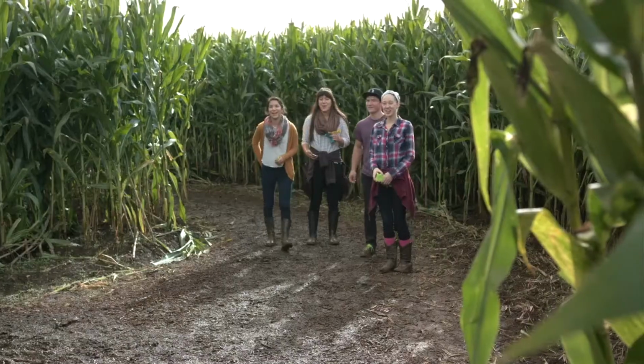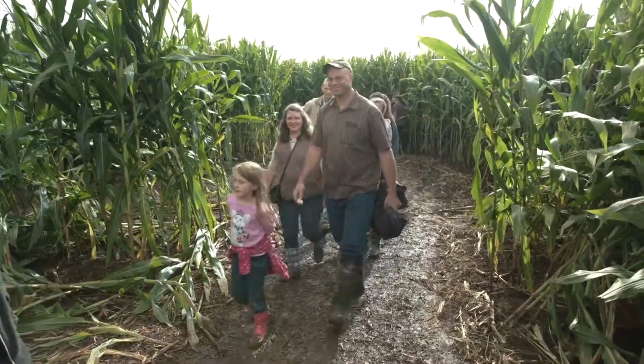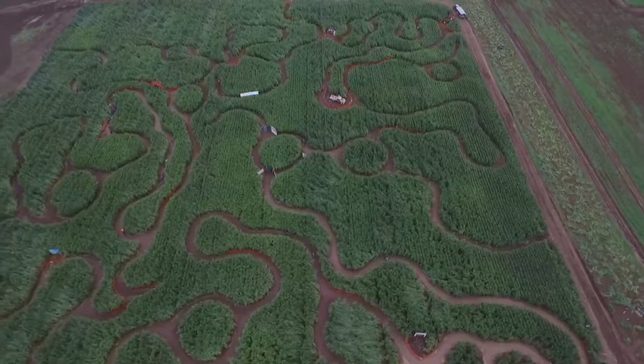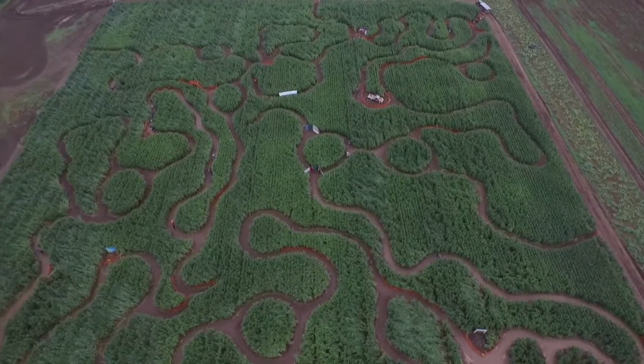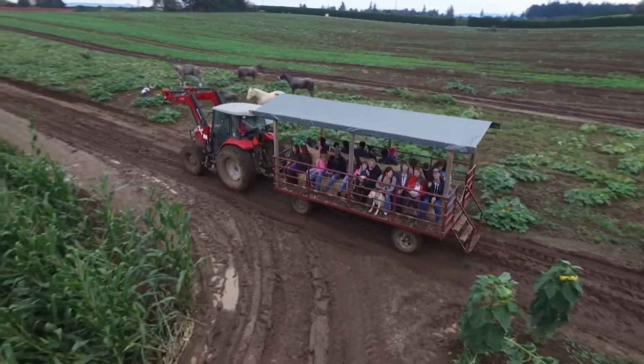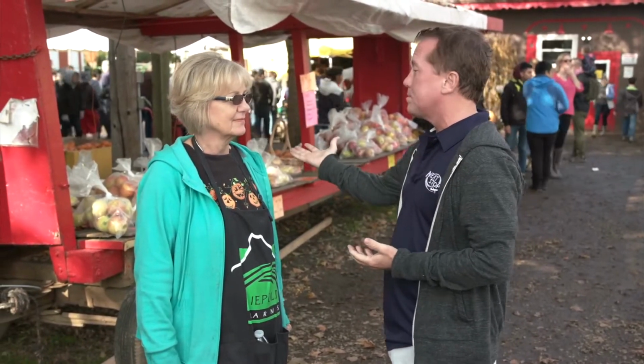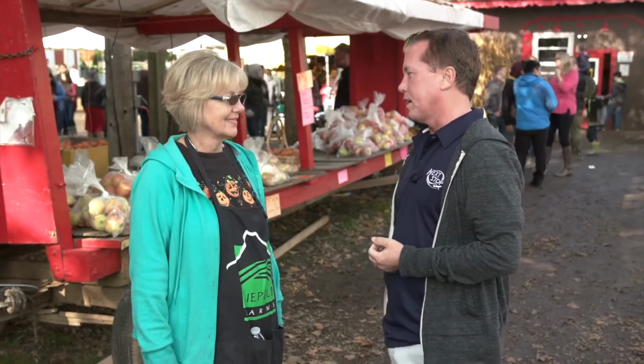Well, obviously the public is out in swarms today. This is so much fun for families. I see families, kids right here in front of us. This is just like heaven for them. There's so much going on here. This is like a festival for the eyes. Kids are having a blast. Parents are, everybody's smiling. That's got to be fun for you guys.